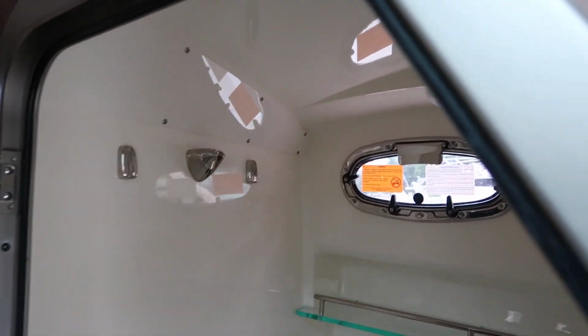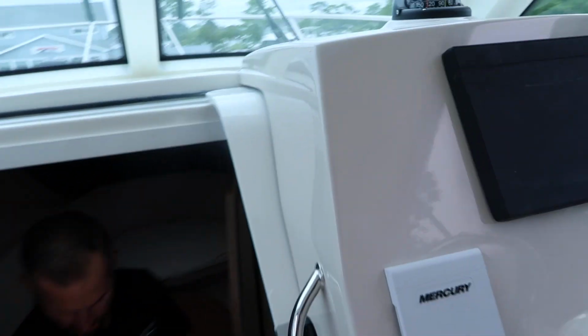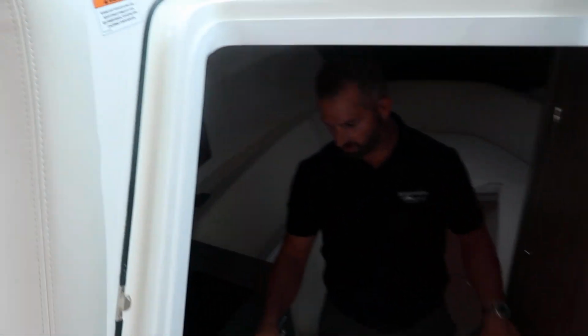Starboard side, under the helm, you've got a fully appointed head, of course Dometic vacuum flush toilet, hot and cold sink. That pulls out and goes up here for your shower, so you've got a wet head. And then of course in the aft here, come down and take a peek in the aft. You can sleep another two.